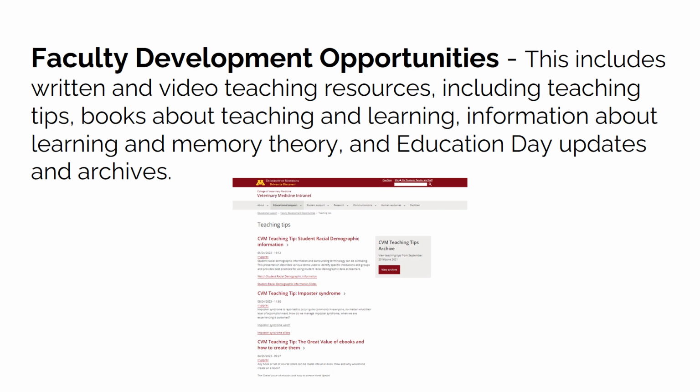The Faculty Development Opportunities page actually has several drop downs. So there's information there about teaching tips. They're all archived there. There's information there about books about teaching and learning if you want to do some more reading yourself. There is information about learning and memory theory to help us all think about why we teach the way we do and how our students are using that information at the level of their actual learning. And then there's Education Day, both updates as it nears and then the archives if you want to go back and look at posters or presentations from previous years.